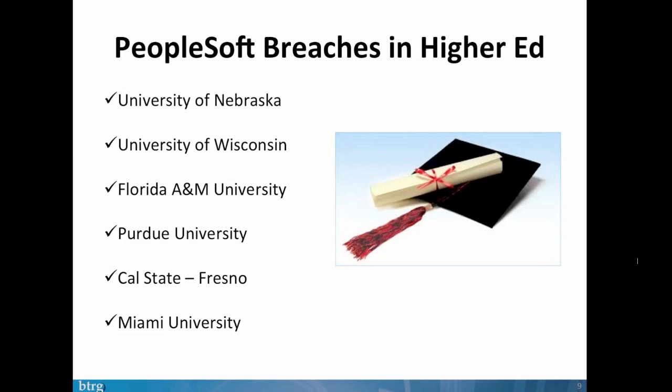So looking at some industries now, in higher ed, you can see some of the breaches that happened recently, most recently University of Nebraska in May of this year. That breach, and that was a specific PeopleSoft breach, is quoted as costing them $92 million. That's more money than I'm sure their entire PeopleSoft budget, maybe ever. So that's the kind of numbers that we really don't want to ignore any longer.